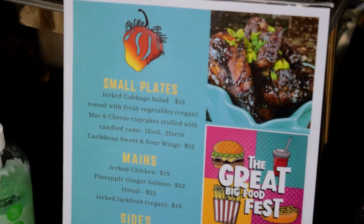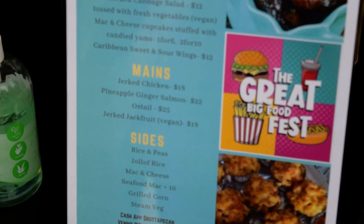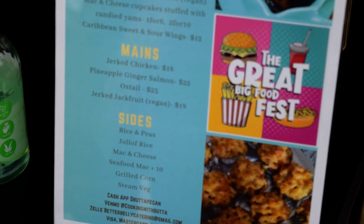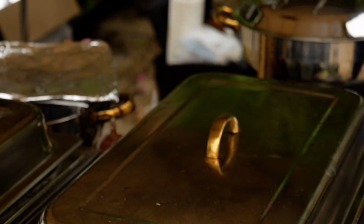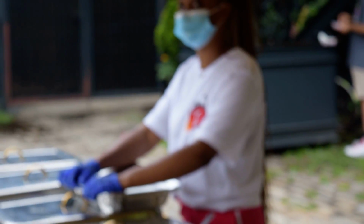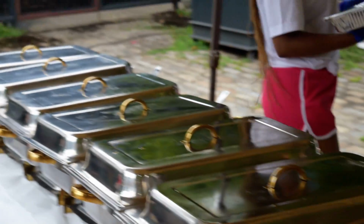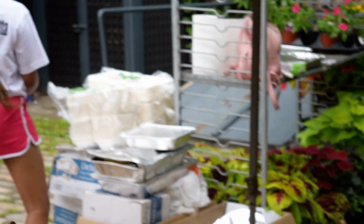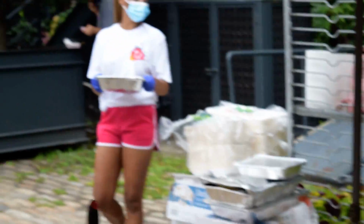Oh, and they also have jerk chicken, pineapple ginger salmon, oxtail, jerk jackfruit. Wow, for the vegan people. And they have jollof rice, rice and peas, mac and cheese, seafood mac, grilled corn, steamed vegetables. They have everything here for your stomach to fill up on. Love your belly. And where can we find you guys on social media? Better Belly Catering. Okay, so check them out. Thank you. You're welcome.